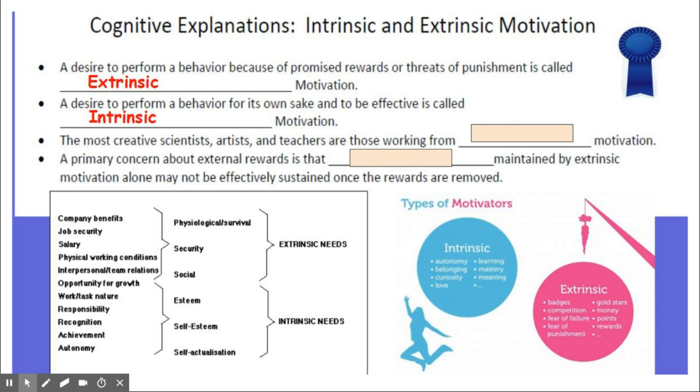The most creative scientists, artists, and teachers are those working from intrinsic motivation. A primary concern about external rewards is that behaviors maintained by extrinsic motivation alone may not be effective to sustain that performance or behavior once the reward has been removed. If you take the reward away, people might say, what's the point? Whereas with intrinsic motivation, you're still doing it just because you enjoy doing it.